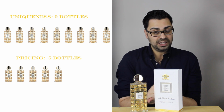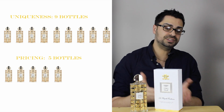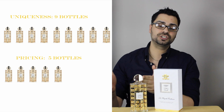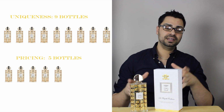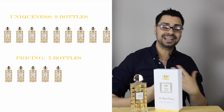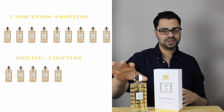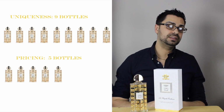And in this case, I really think that, you know what? For the right person, this is worth something to them. This is actually the right price. As far as uniqueness, pricing versus what you get, I think it's a 5 for guys like me, collectors and things like that. I'd be hard pressed to buy this bottle at the rate they're asking.